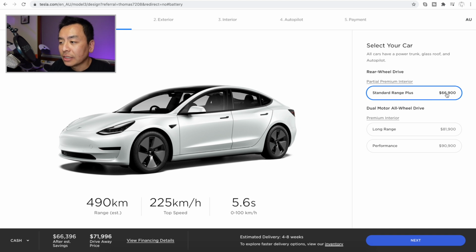So 66,900, that's obviously not the driveway price, but that starts at before you add all the taxes and things. Let's have a look at the partial premium. Oh, first of all, let's look up here. So all cars now have a power trunk. That's the power boot, which is the lift gate back here.